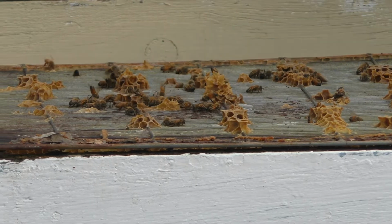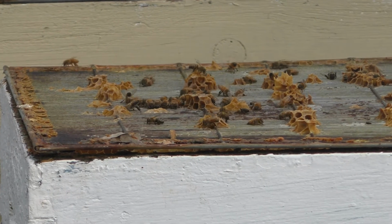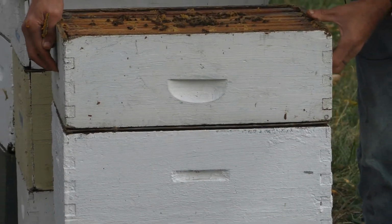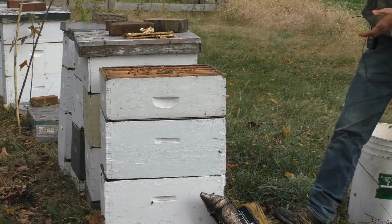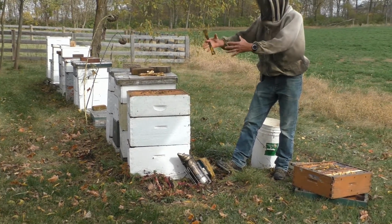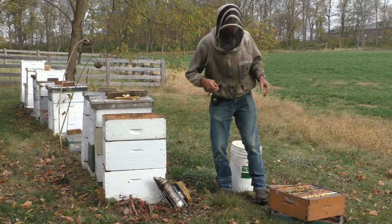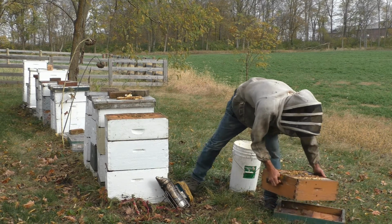I don't have to worry about them. They look good. They've been treated. They're more or less mite-free. I'll come back in here in late November and give them an oxalic treatment, which basically turns oxalic acid crystals into a vapor. I've got a gun-looking thing that I put up under there, and it gives them a big cloud of oxalic acid, and that pretty much finishes off the mites for the year. And again, if the mites are under control, beekeeping is a lot easier.